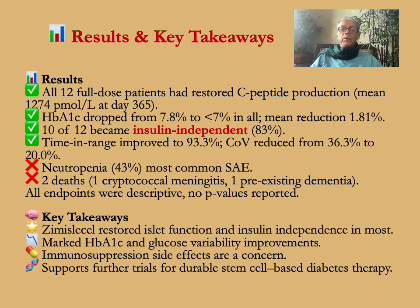Neutropenia was the most common adverse event, at 43%. There was also a serious adverse event: 2 deaths, 1 from cryptococcal meningitis, 1 with pre-existing dementia. All endpoints were descriptive, no p-values were reported.